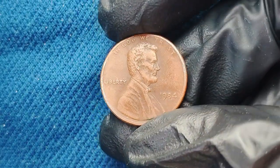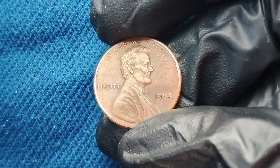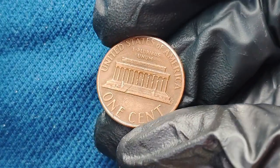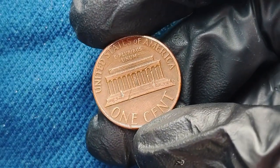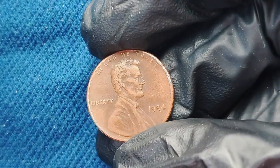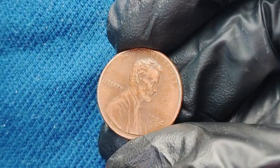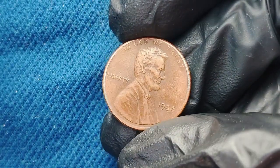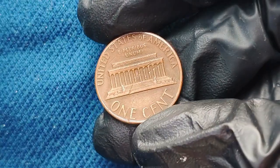Why such a high price? Because scarcity meets desire. The 1984 no-mint mark pennies weren't intentionally rare. They were mistakes, anomalies, accidents of the minting process. And yet, collectors prize mistakes above perfection. Every blemish, every doubling of the die, every irregularity transforms a mundane penny into a treasure. These coins are living proof that fortune often hides where you least expect it, in the exact places we habitually overlook.